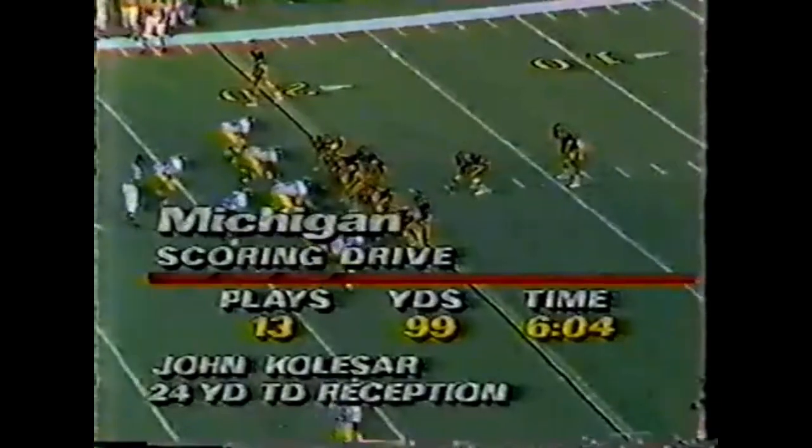This will be Saunders bringing it out for Iowa. Oh! And that's as far as he goes, to the 21. From the 21 now, receivers wide left, wide right. Hartley back, gives off. This is Stewart. Stewart, close to a first down as he crosses the 30.